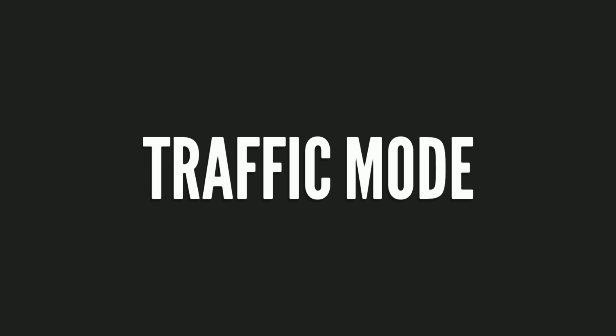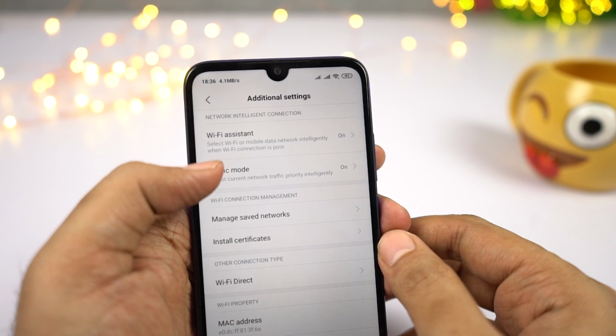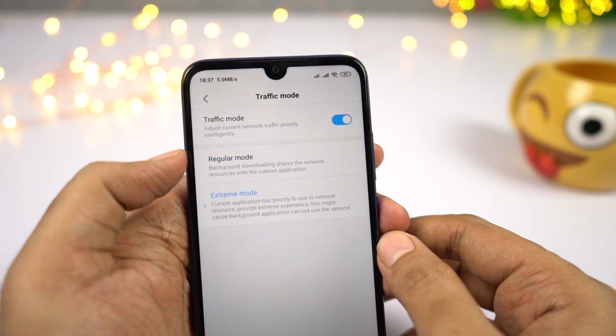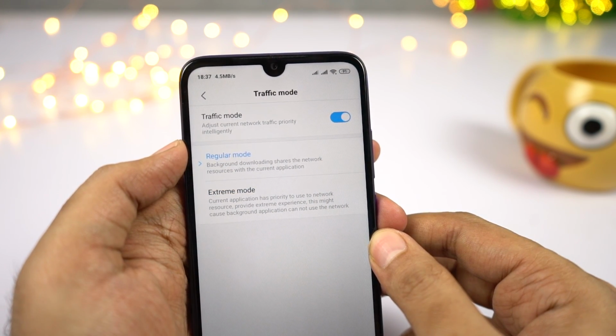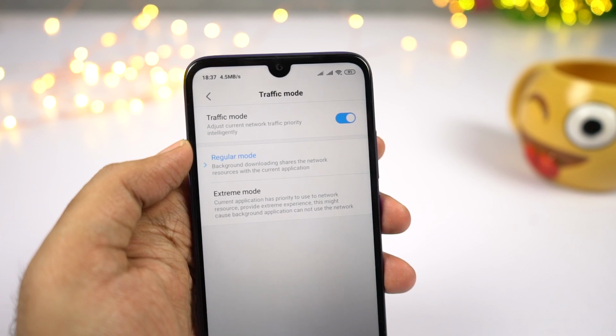Once you enable this feature and select extreme mode, only the current application will have top priority over your internet. Let's say you are playing PUBG, and if you want the best gaming experience and you don't want any kind of lag because of other applications, you can use this feature.